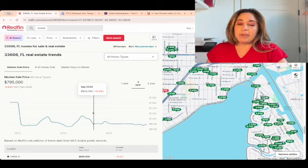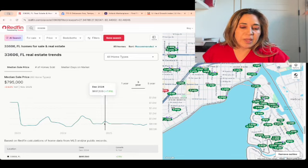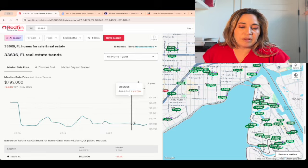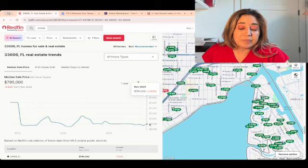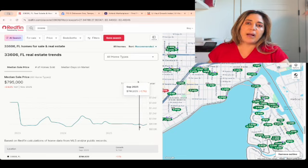But it did, because there's a lot of people that stopped buying in the area. Okay, so right now we're in a very stable market, kind of going up and down, but you can see November 2025, it's still a buyer's market.